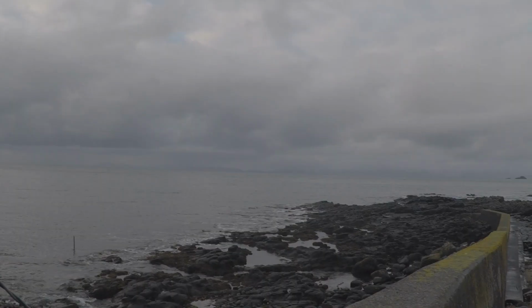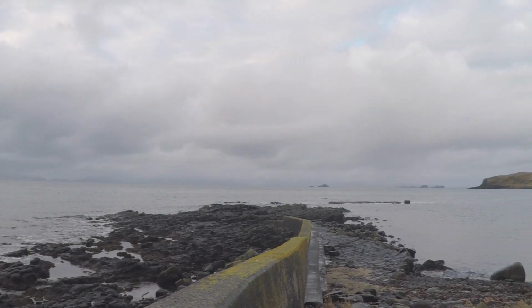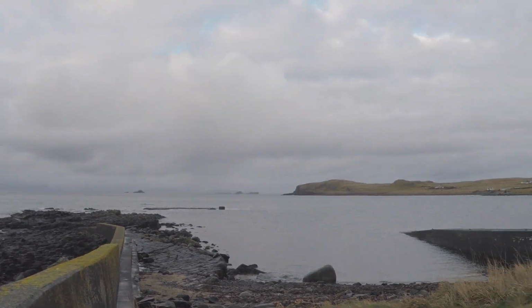I'm not quite sure whereabouts I am, but I'm near a jetty, I'm near some rocks, and I'm looking out towards the Outer Hebrides. Have a look. They are pretty clouded over, I must admit. One minute, let me just straighten you out a little bit. There we go. They are pretty clouded over, but I feel like I might be able to get a dramatic shot, which will be nice.